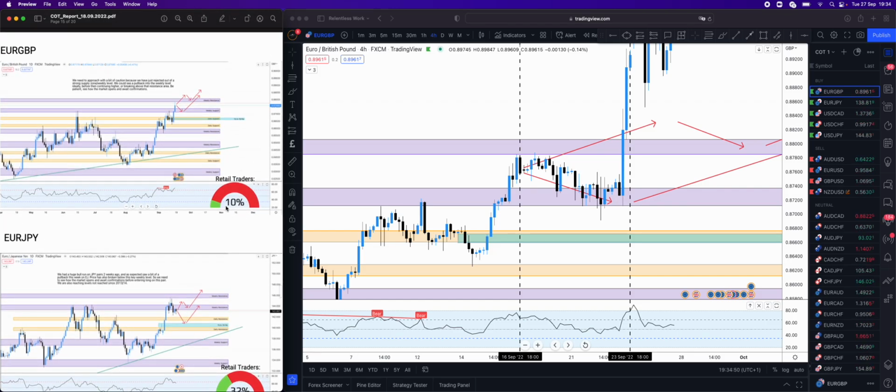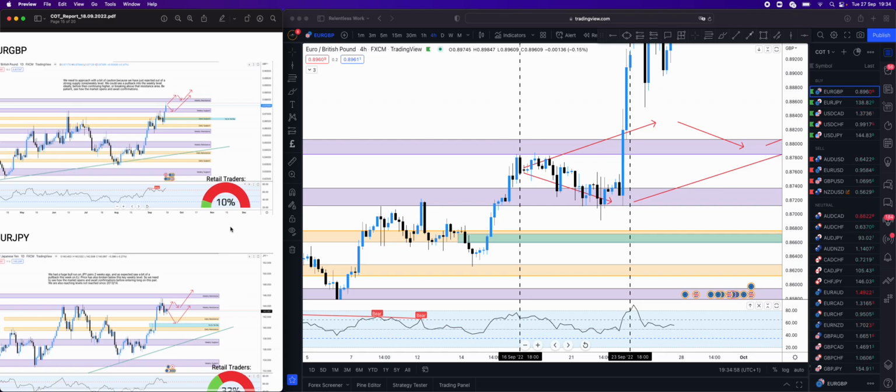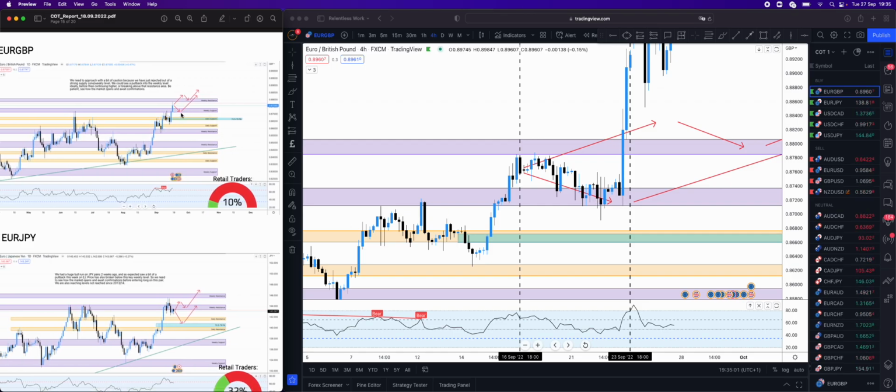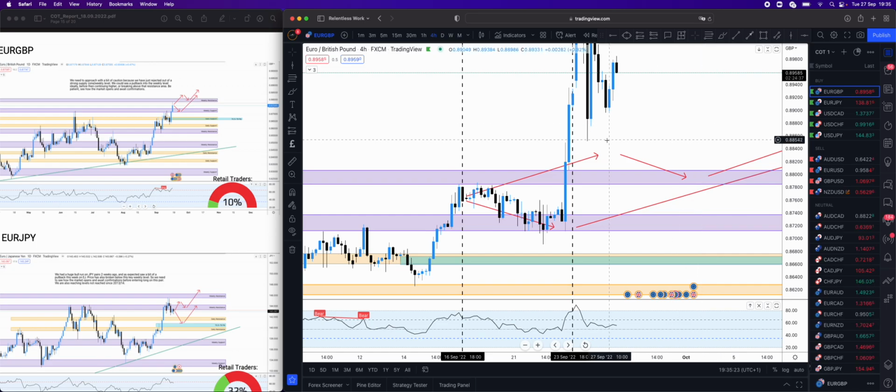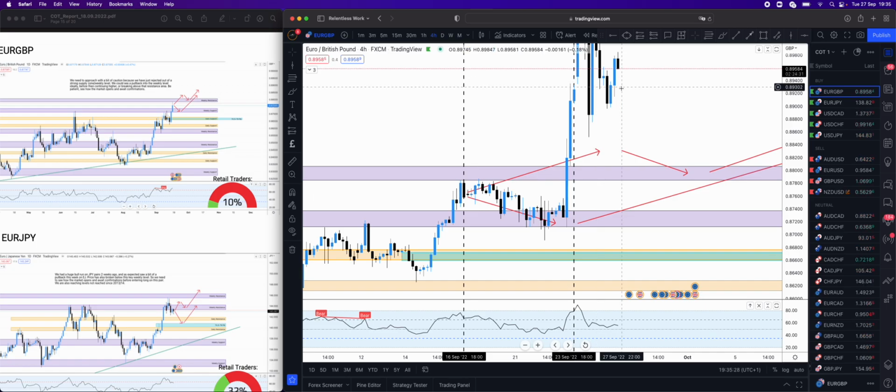We had 10% of retail traders long, so the majority of retail was short on this position as well, so it just gave us a little extra confidence that this trade might be a good one. What I said is that we could drop back down into this weekly level, and you can see that that's exactly what played out. It took all week to do that, and then on Thursday, Friday, we started to see price holding here. Friday is when we saw the big push up, and that started from the GBP news as well, which helped push on higher from this key level.